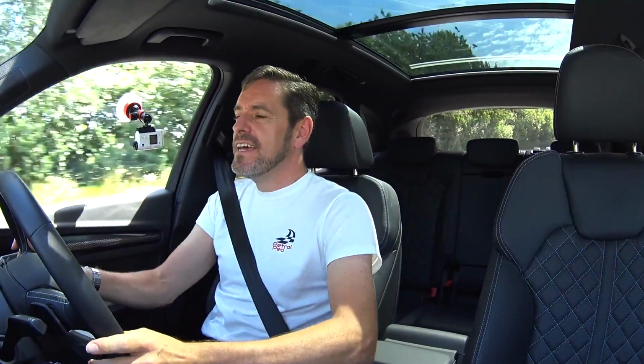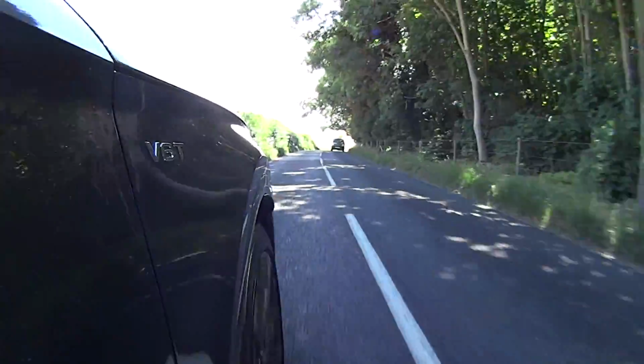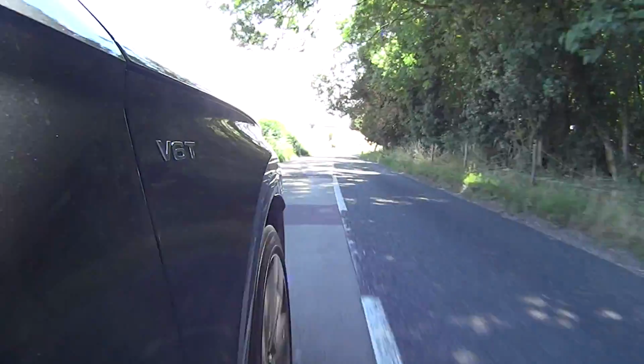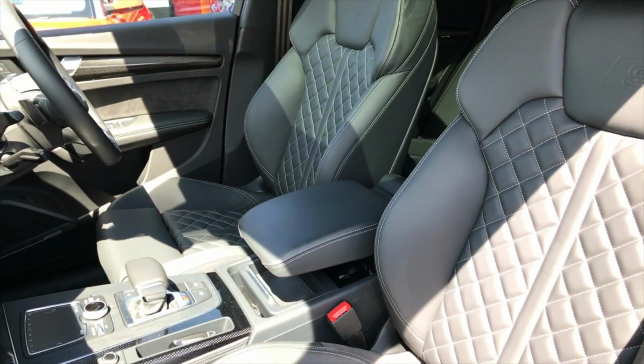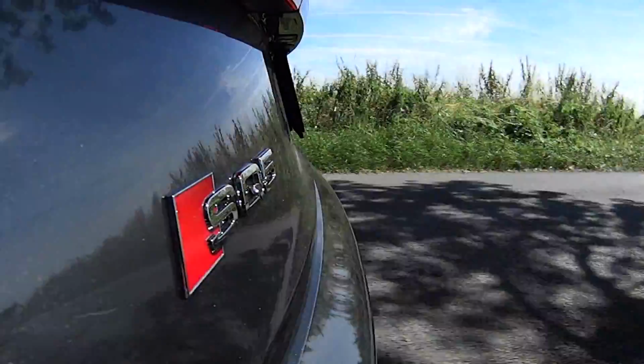But also the thing, and it's very reminiscent of my S4, is this panoramic glass roof is just excellent because it lets so much light in here. It feels really light and airy. Front and rear visibility is very, very good. It's just a very well thought out, ergonomically designed cabin, and these seats, not only do they look fantastic, but they've got a really nice amount of support as well.